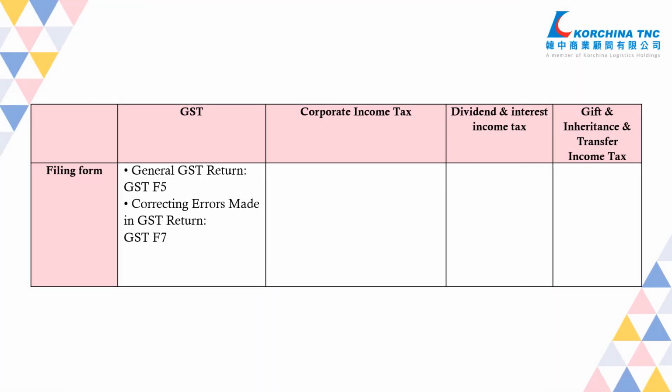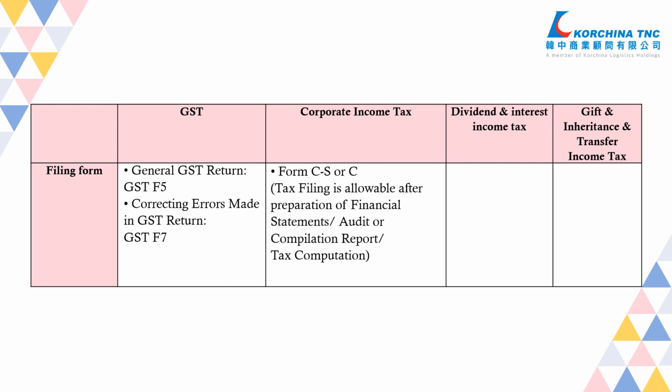Filing forms: the general GST return is GST F5; correcting errors made in a GST return is GST F7. Form CS or C: tax filing is allowable after preparation of financial statements, audit or compilation report, and tax computations.